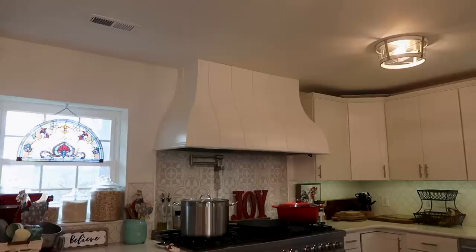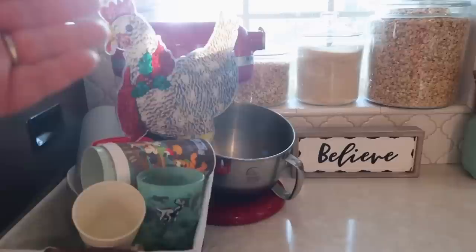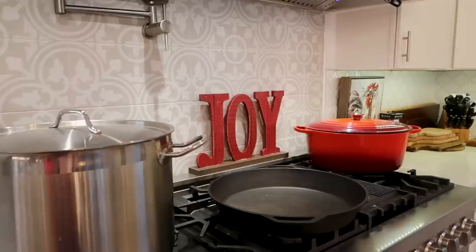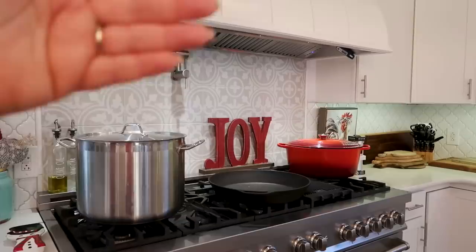For now, I've got the little light up chickens here. I don't think they're really gonna work outside. Got the Believe sign. We have the little snowman spoon. I have a joy sign there. And I did tell the kids, because different ones will cook at different times, and a note to this mama, when we're cooking, we're gonna have to move the sign, okay?